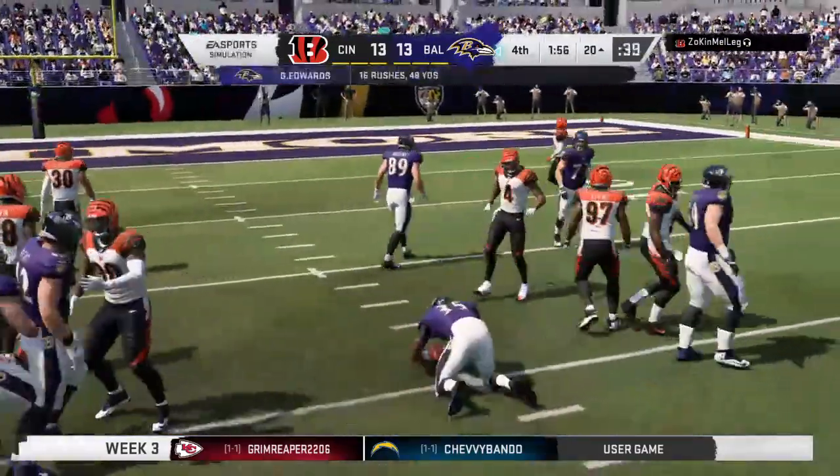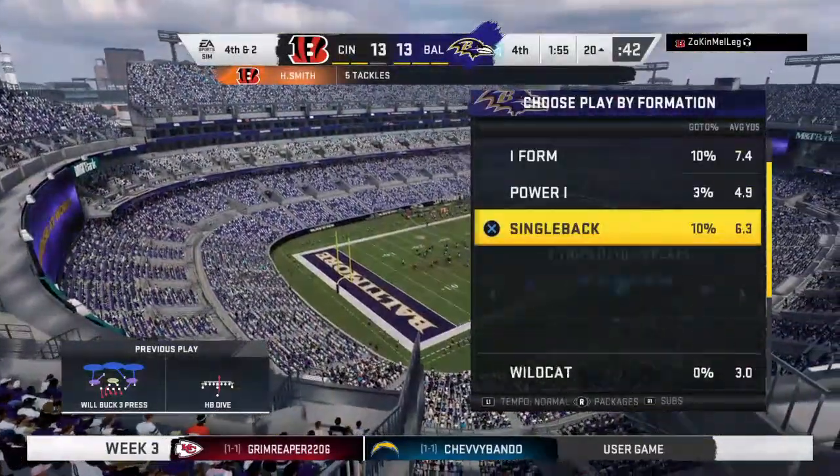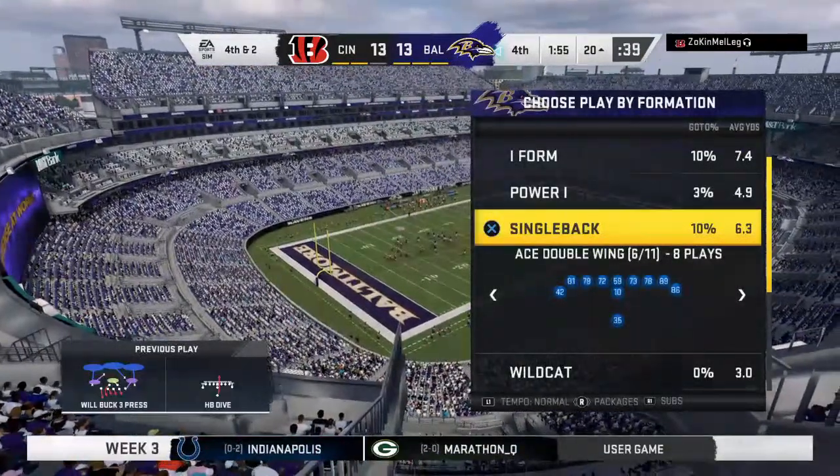They run with Edwards. And he's going to be taken down here still a couple yards short of the first. So fresh out of the 2-minute warning, and here's another timeout taken with 1:55 remaining.